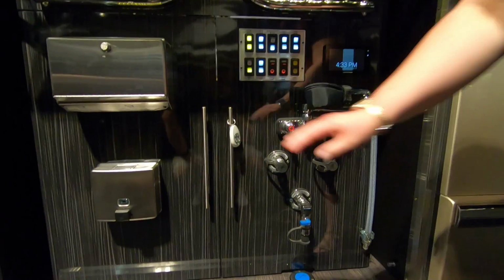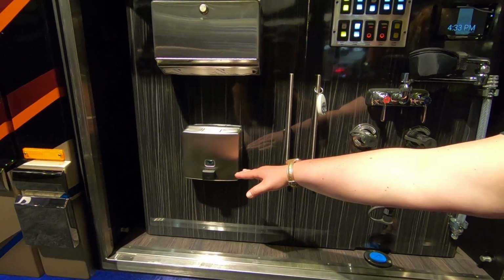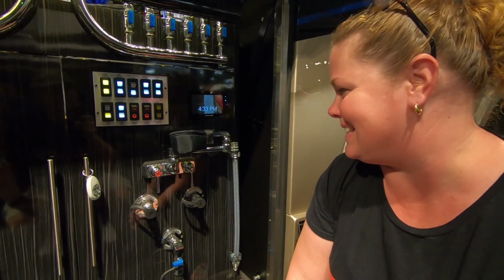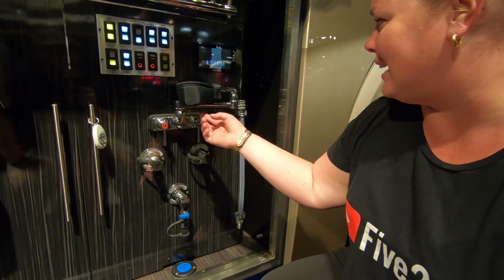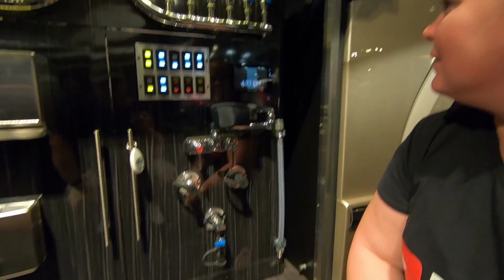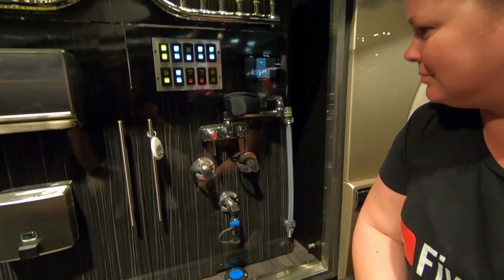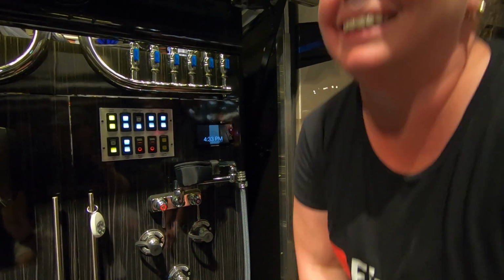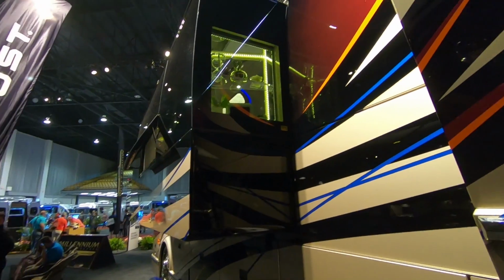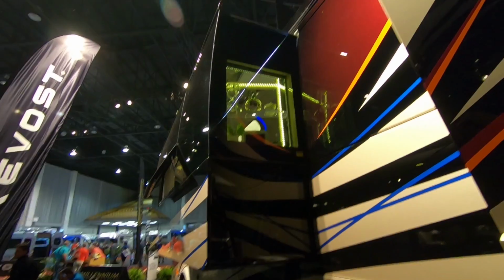Holy cow. Did you see this? You have your own soap dispenser and paper towel dispenser. That's fancy. Super fancy. And like this, an outdoor gooseneck kind of hookup, freshwater inlet. Jeez Louise. Look at this. Some of the decorative stuff from the inside, you can see from the outside.